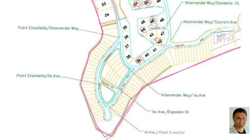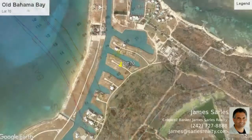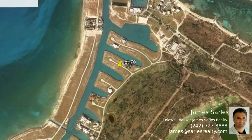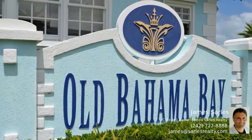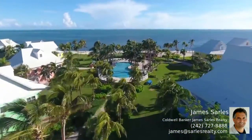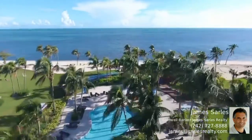The 150 acres that make up Old Bahama Bay have been designed to include everything you want in a tropical paradise. There are many outstanding features that make Old Bahama Bay an ideal choice for your second residence or vacation home. If you're a yacht owner, you'll truly appreciate that every home site has its own private dock.